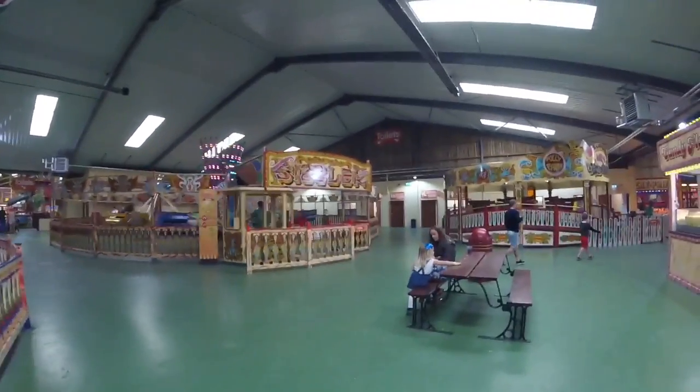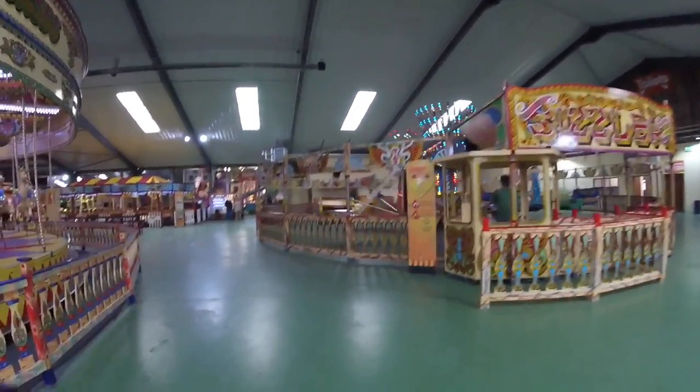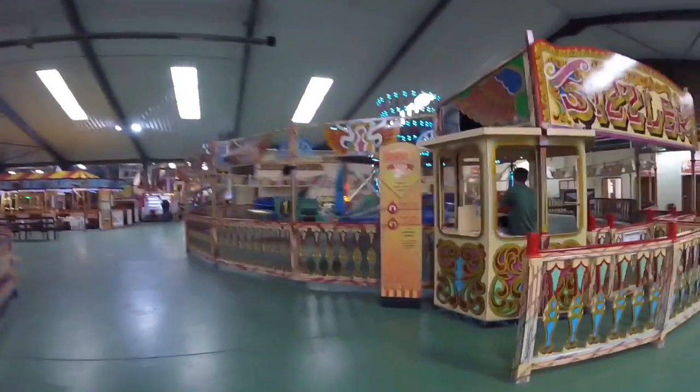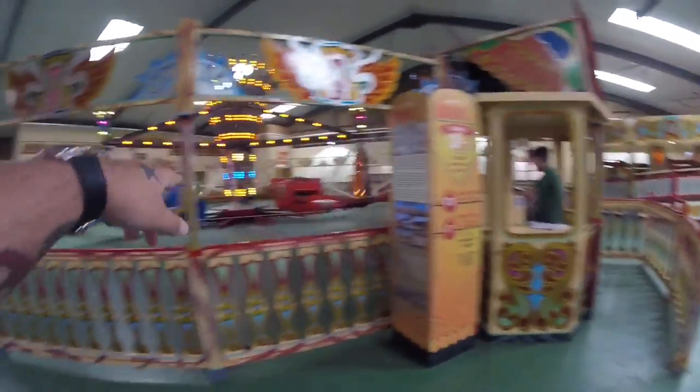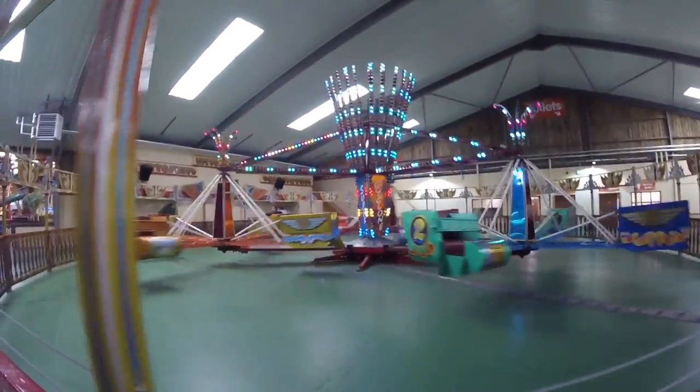Blackpool. So get some tokens or get on some rides, I think. Amazing. I think there's a classic whip in here as well. Good, isn't it? Yeah, tokens, two per person. Look at that. That's stunning, isn't it?